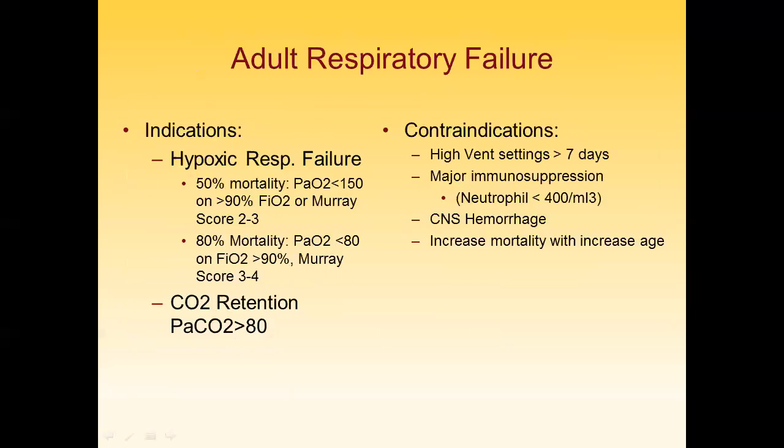Okay, so for adult respiratory failure, the specific indications for VV ECMO in this situation, again, 50% mortality, and they have some cutoffs: PaO2 less than 150 on more than 90% oxygen, or an 80% mortality where they figure with PaO2 less than 80 on FiO2 greater than 90%. These are just two cutoffs that you'll see people using, and you'll see in the literature. So, CO2 retention, again, if you're out of options and you can't get CO2 off, short of tracheal insufflation, which is something that's used around here but not very effective, then it's another indication for VV ECMO.